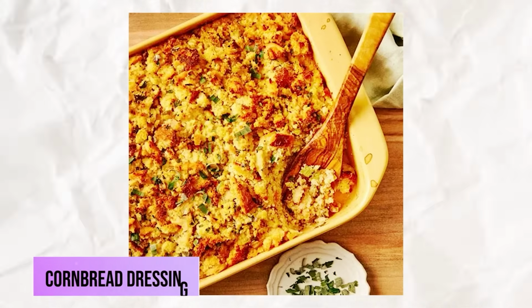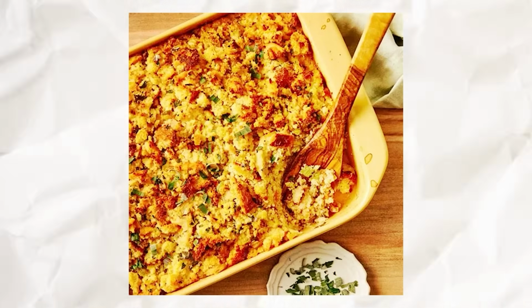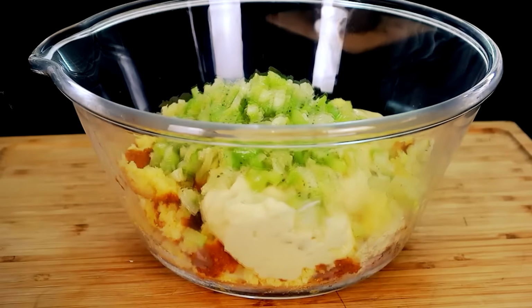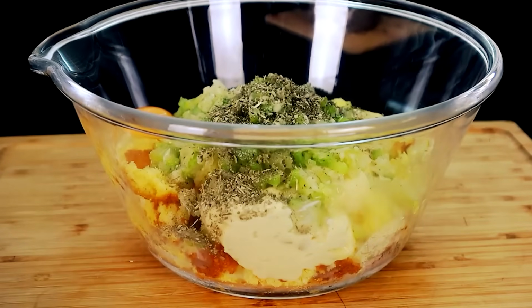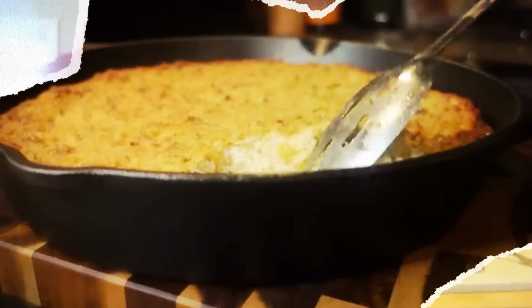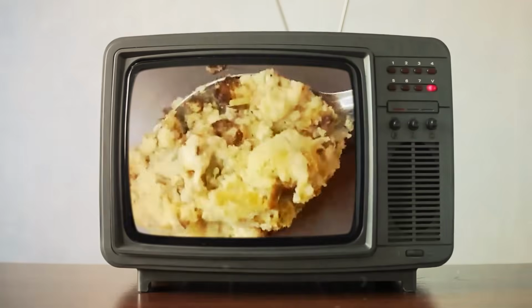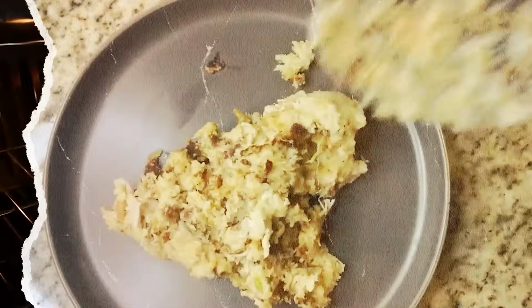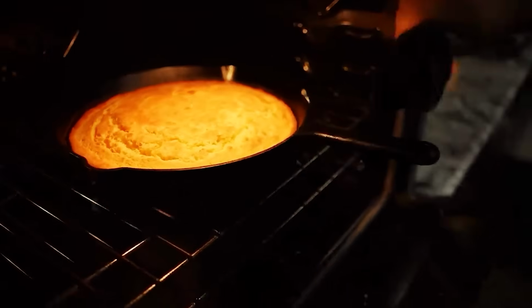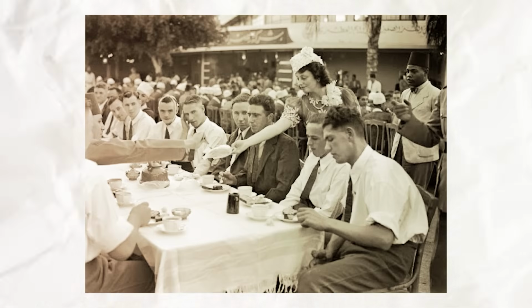Cornbread dressing was a savory and flavorful side dish cherished at many 1950s church potlucks. Made by combining crumbled cornbread with sautéed onions, celery, herbs, and often broth or eggs, this dressing was baked to golden perfection. It was commonly served alongside roasted meats and poultry, providing a comforting, hearty accompaniment. The recipe made use of simple ingredients that were affordable and easy to prepare in large quantities, which was important for feeding crowds at community gatherings.